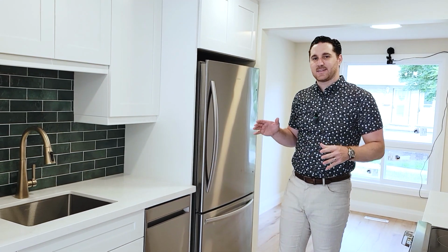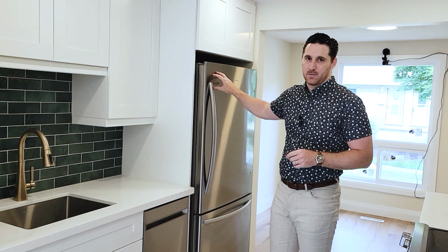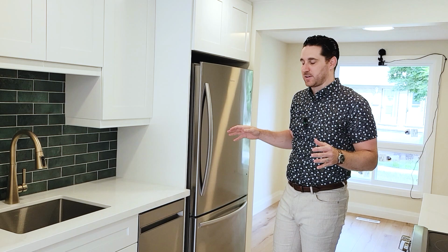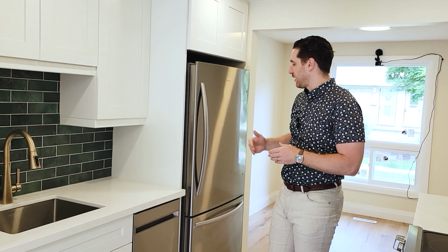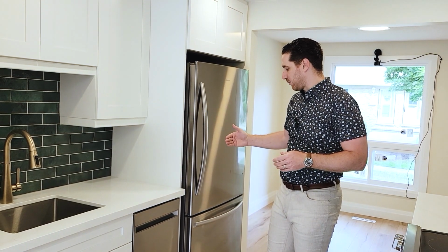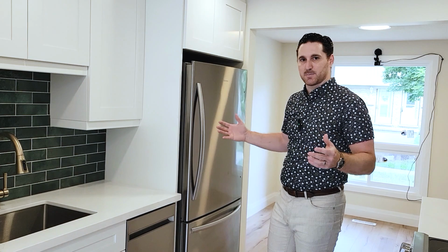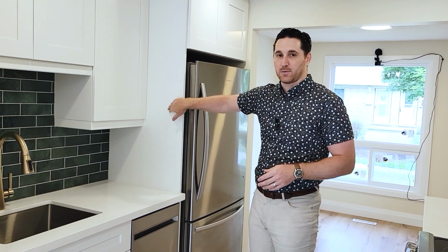So another way to save space in a kitchen is by using counter depth fridges. I like to use counter depth fridges all of the time. They don't protrude into the room nearly as much. If a regular fridge would probably be about out to here, which would look kind of off, especially in a brand new kitchen.